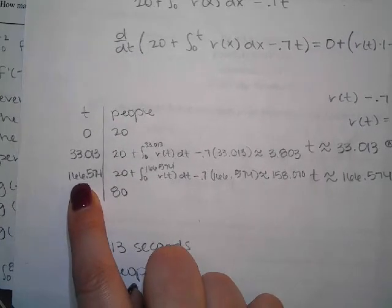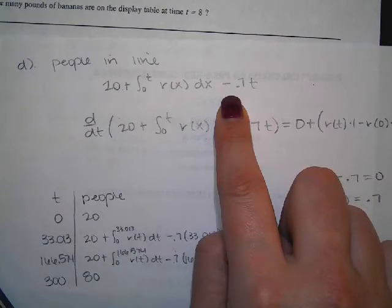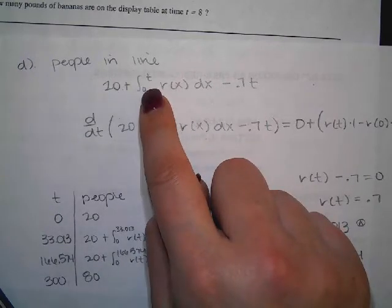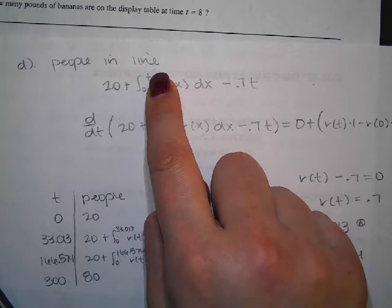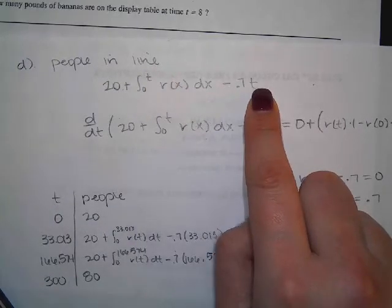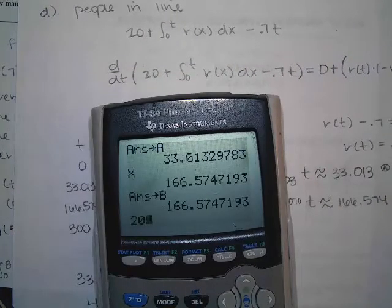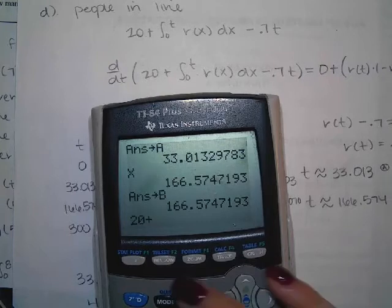So for me to check how many people were in line at that time, I needed to go back to that equation we've been using to figure out how many people are in line at an exact moment. And so I had to say, but my time is going to be from 0 to 33, and then I'm going to subtract off 0.7 times 33. Does that make sense? Okay, so when I go back to type this in my calculator, and Grace, this is going to answer your question.